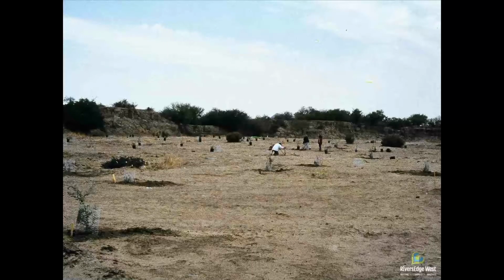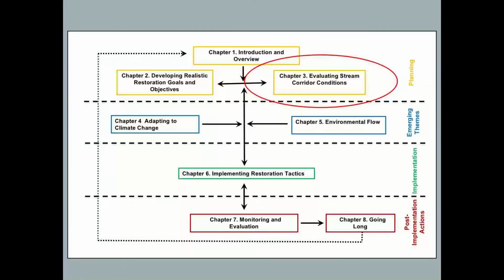And so we talk about the use of reference sites, what you've got to be careful of, how they can be valuable, that type of thing. But the idea is when you're done with Chapter 2, you've got a good handle on what it takes to develop sound and viable stream restoration objectives. And the next chapter focuses on evaluating conditions.